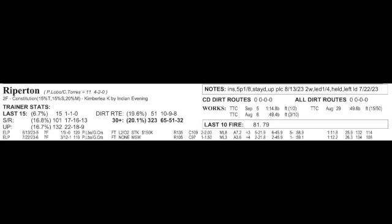Her speed ratings were very similar in her first 2 starts, so she's one that's going to have to run a bit faster here to compete with these.